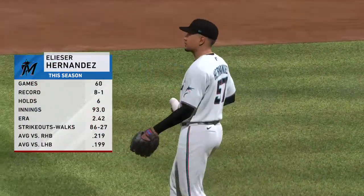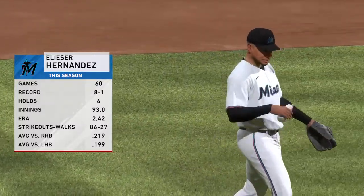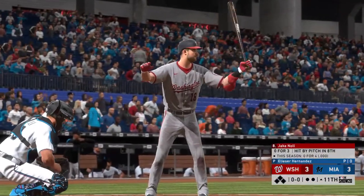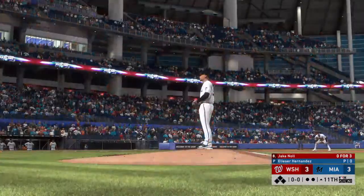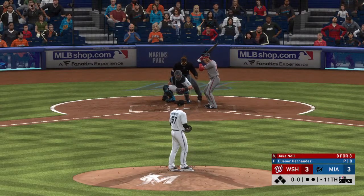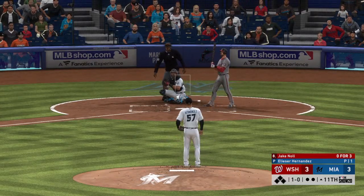Number 57, Eliezer Hernandez. Coming to the plate now, Jake Knoll. He'll start things out here in a tie ball game. Jake Knoll. He's ready. Here's the first offering. Ball, that's out.